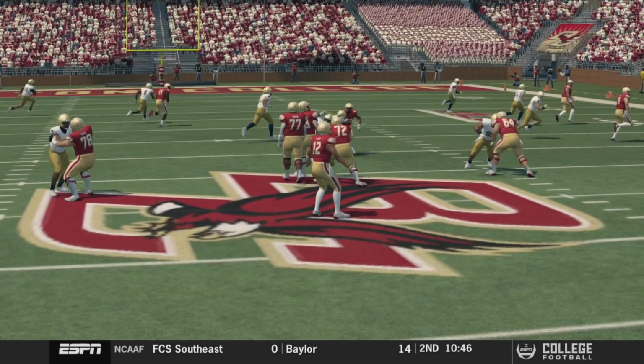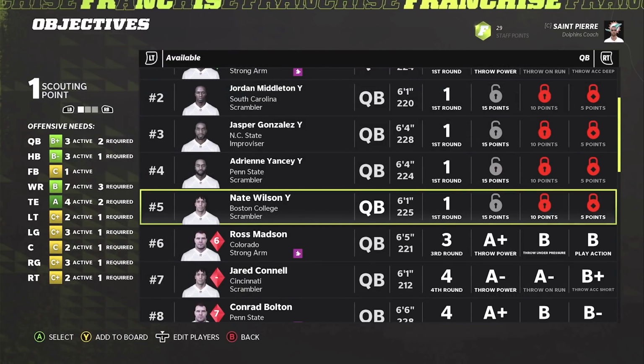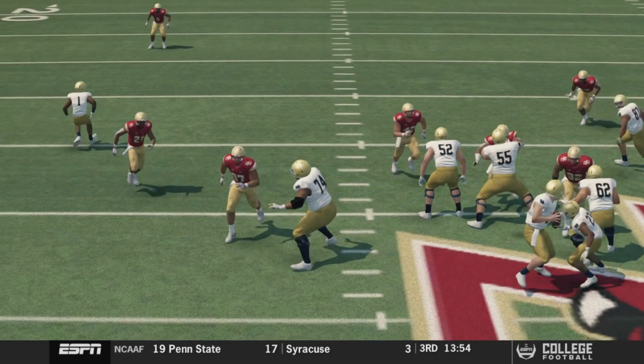If he goes to a good situation where he can come in and compete, I think this guy is a safe pick. He has excellent accuracy. He's only 6'1", but I'm not really worried about that nowadays. Height doesn't truly matter like it used to, because now they're designing offenses to get guys out of the pocket, utilize them even if they are a little smaller.